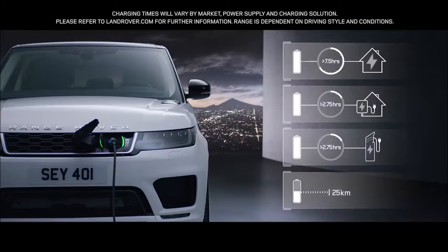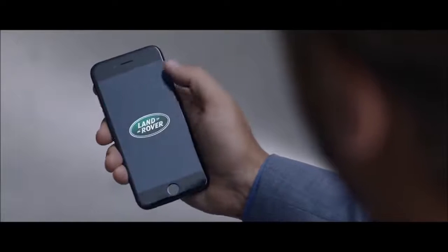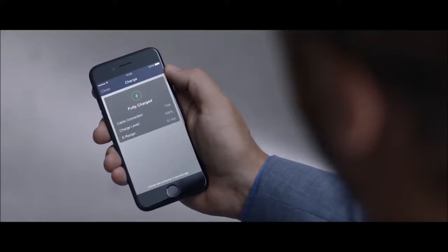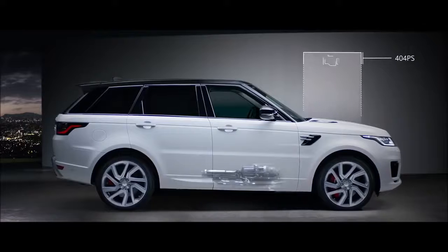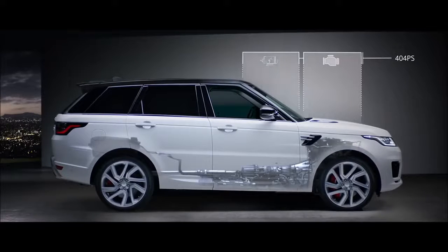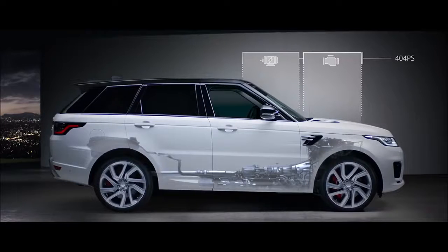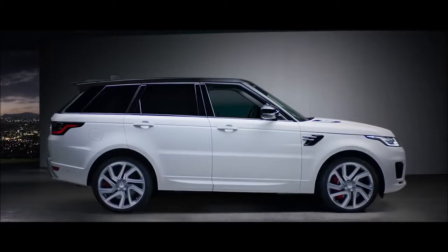Easy home and public charging is supported by the Land Rover In Control app, which allows the driver to use a smartphone to check key information like charge levels and charging times. The petrol engine and electric motor work together to produce a combined output of 404 PS, delivering the effortless drive you expect from a Range Rover Sport.